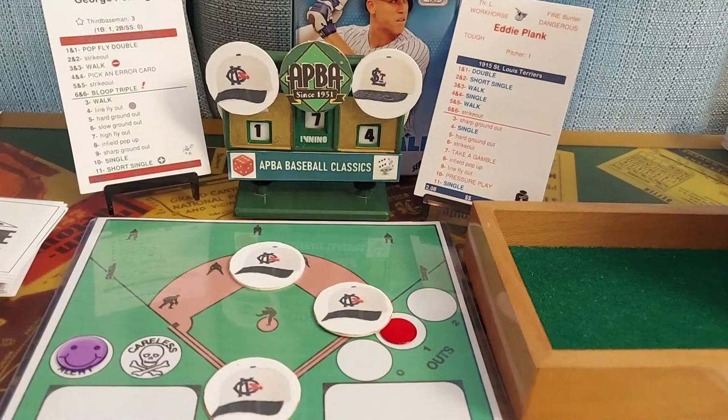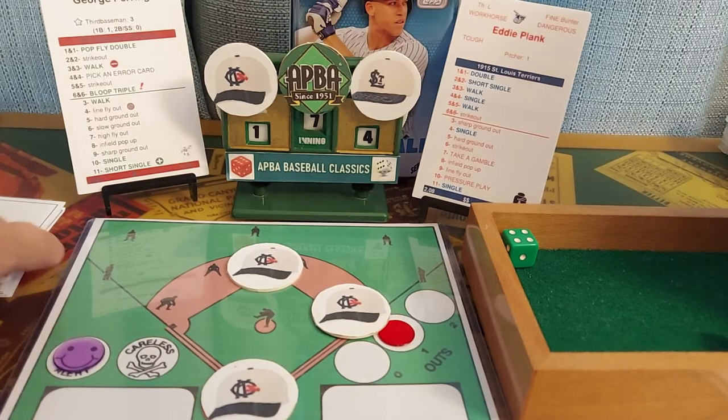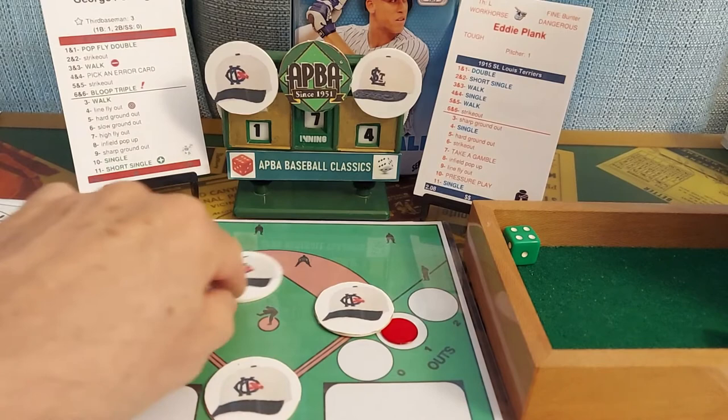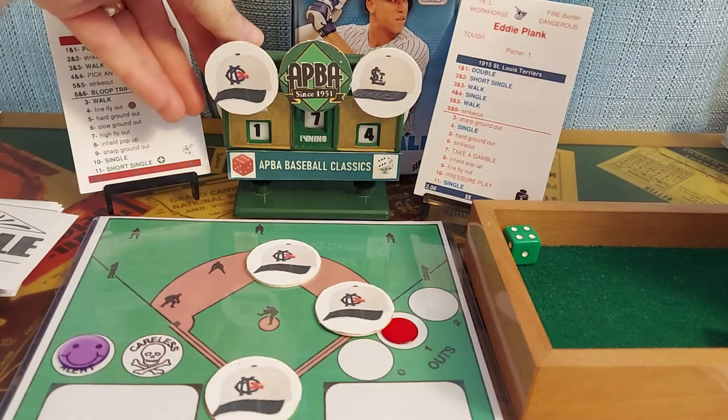Brings up George Pering. Eight is a doubles. Comes off the pitcher card. 4-4 is a single and a run scores. First and third, Kansas City. Make that first and second, but the runner on second scored. 4-2, Terriers. And Kansas City's threatening to come back.